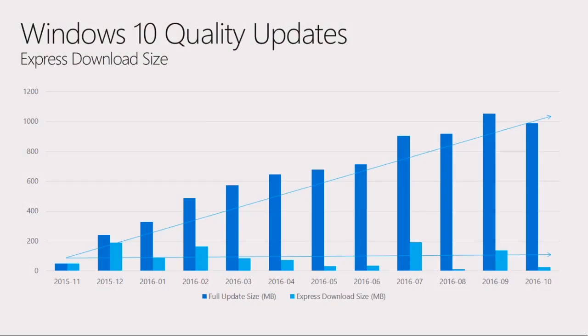Once you enable express updates, then you get to a nice small size. That's what the shorter bars are, where you only have, on average, about 100 megabytes per month downloaded to each PC.